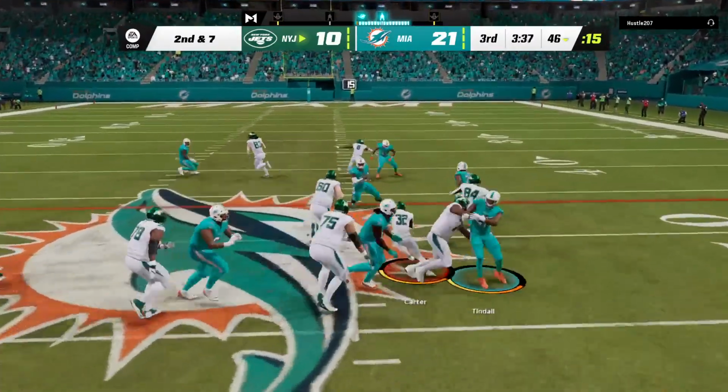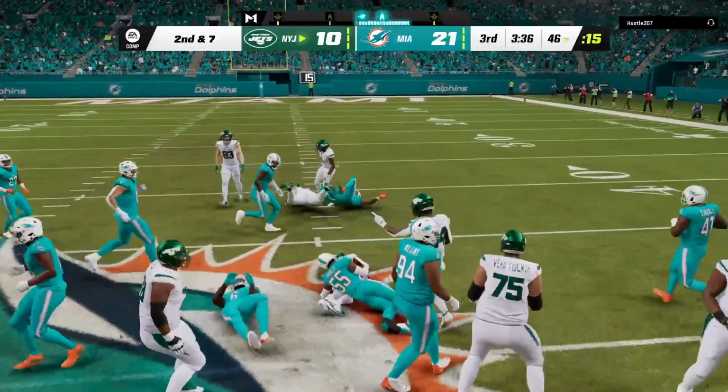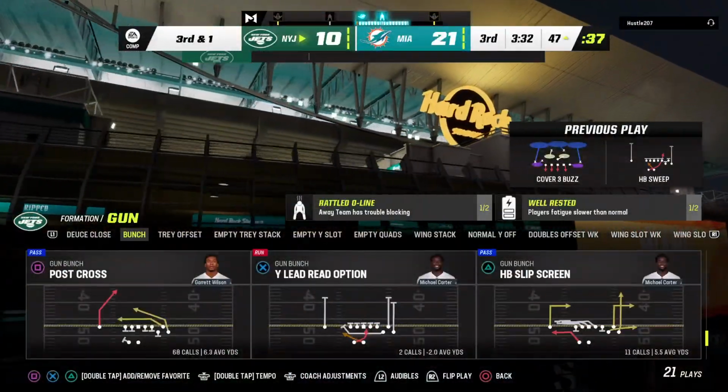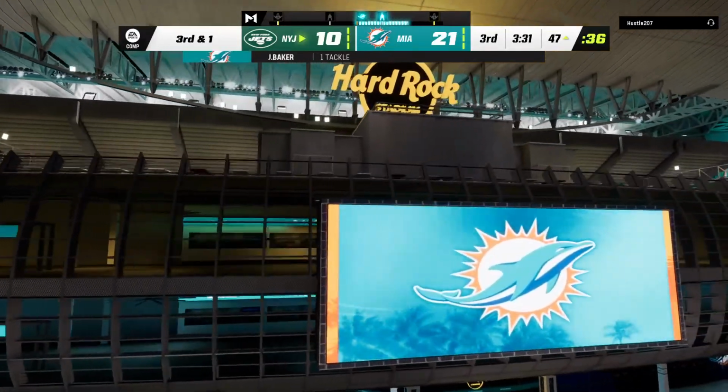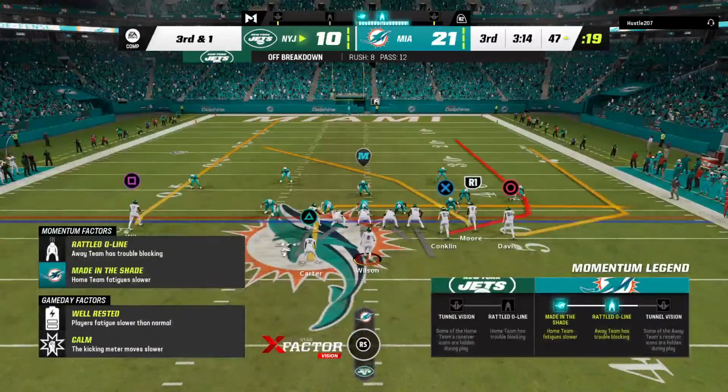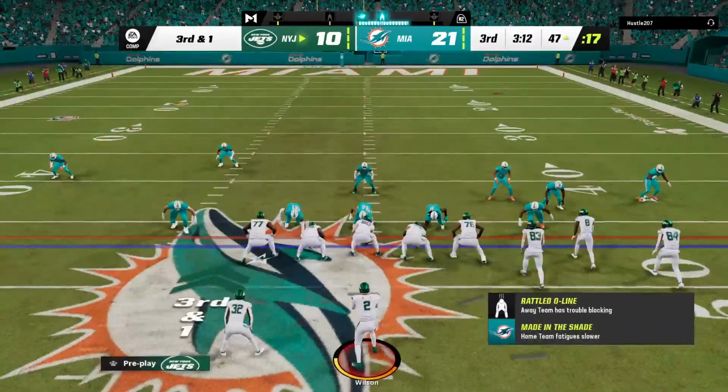A give, Carter running right. And he's across midfield and into Miami territory. A gain of 3 last play. This time they double it and pick up 6. This offense in desperate need of a conversion as they come up on third down.